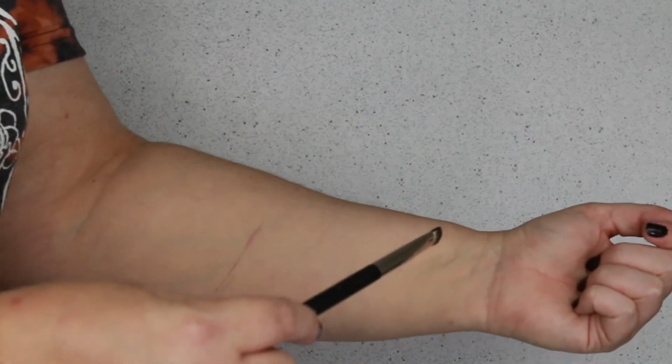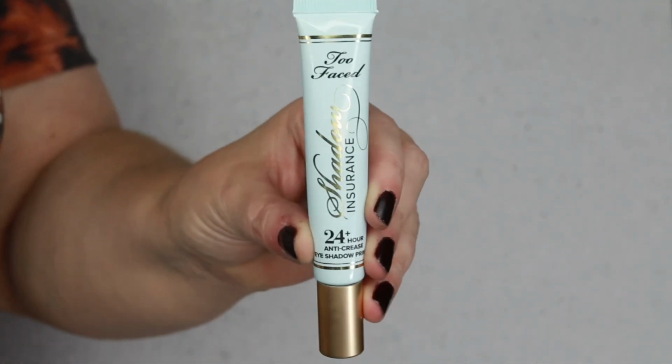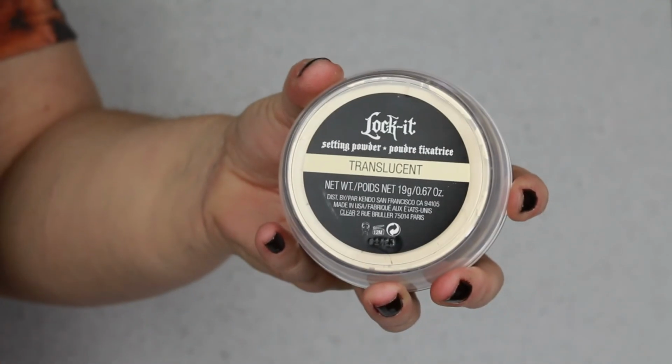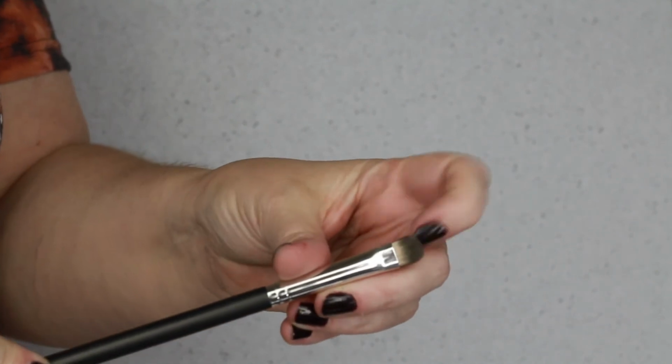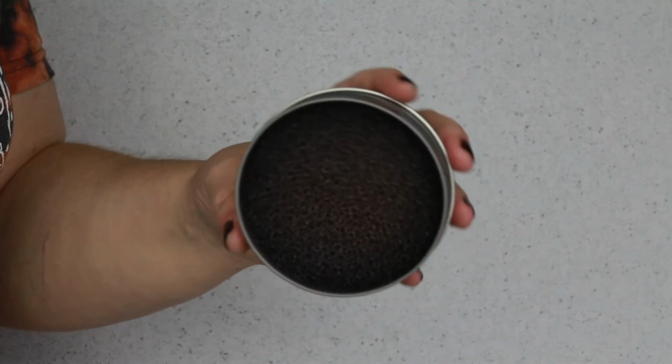These are going to be brush swatches on my arm with primer. Alright, for these swatches, my arm has been coated with the Too Faced Shadow Insurance Primer. And I set that very lightly with the Kat Von D translucent setting powder. And as I always do with my eyeshadows, I'm going to be using the MAC 233 brush, and I'll be using the synthetic side. And in between shades, I will use this little color switcher, and all of these will be swatched dry.